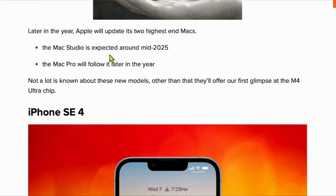So it says the Mac Studio is expected around mid-2025, and then it says the Mac Pro will follow later in the year, so end of 2025. That's crazy, right? Those things have not been updated forever.